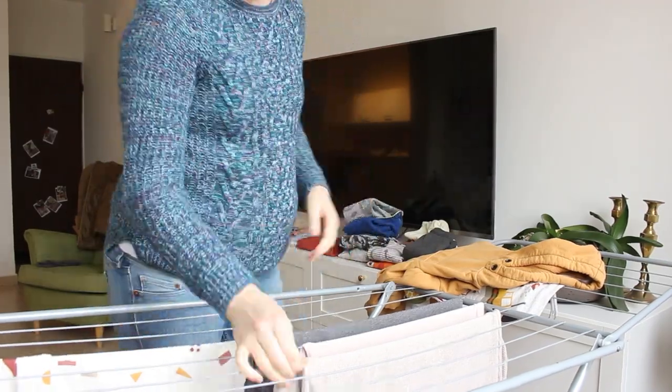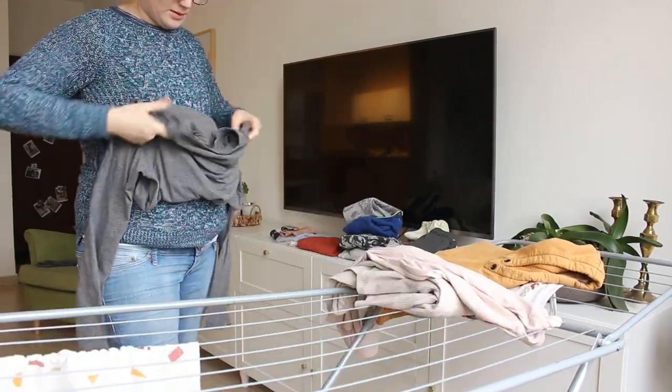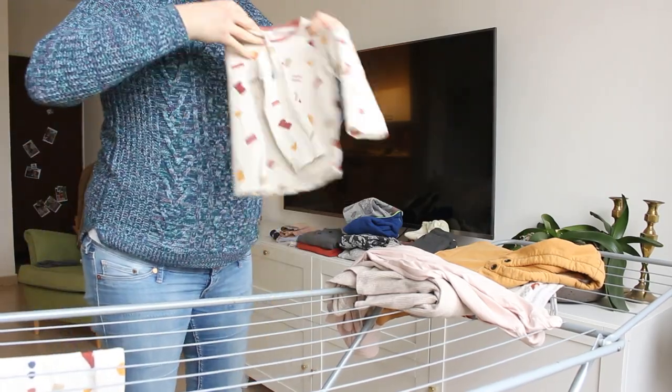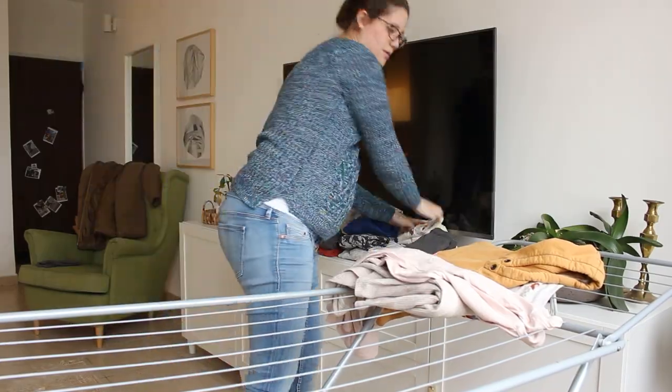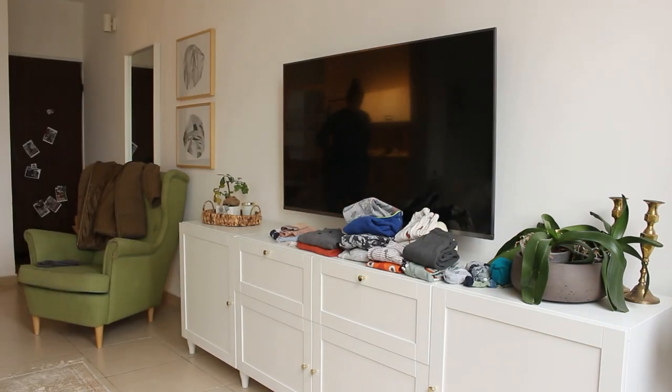I like to sort my laundry as I'm folding it, and usually I'm putting everything in a laundry basket, but I have to get one because we don't have any. So I'm putting away everything now. I store the rack in the laundry room. I guess you see it in the end of the video.